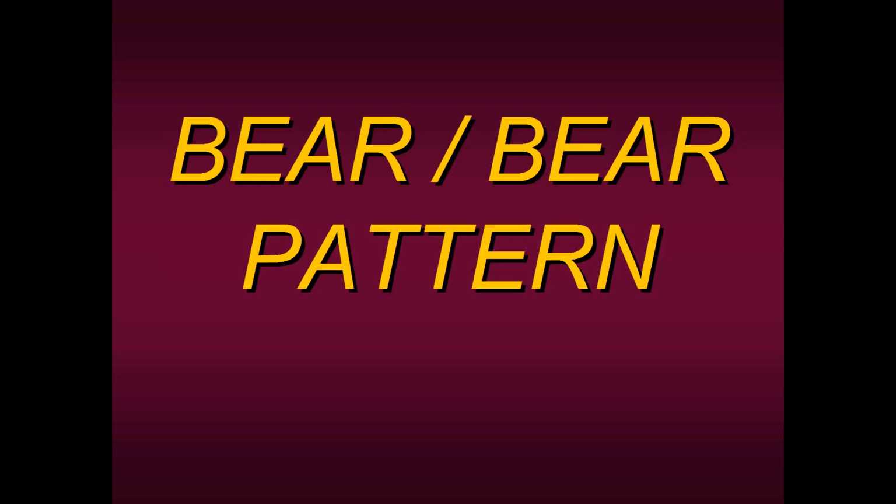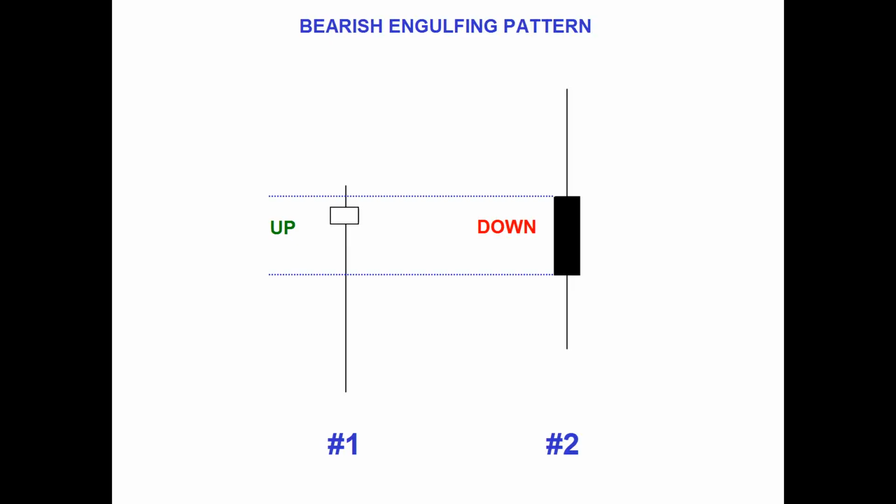Now, conversely, we can look at a bear-bear pattern, all right? Just the opposite side of the coin. Here's your standard bearish engulfing pattern. Once again, it's a 2-bar pattern. Bar number 1 is usually up, as you see, it opens and closes higher, as we see by this open body here. And bar number 2 is usually a down day. It opens and closes lower. Bar number 2's range from open to close engulfs totally bar number 1's range from open to close, okay?